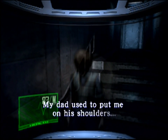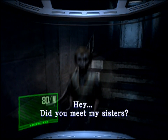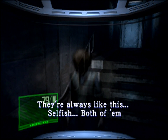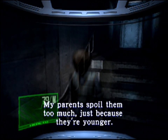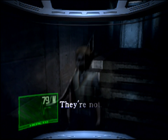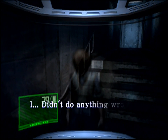They're late. My dad used to put me on his shoulders. It's not important anymore. Hey, did you meet my sisters? They're over there. I want to go home. What are they doing? They're always like this. Selfish. Both of them. My parents spoil them too much just because they're younger. I don't want sisters. They need to go away. They're late. What are they doing? They're not still looking, are they? I can't believe Dad bought them a stuffed animal. I didn't do anything wrong.